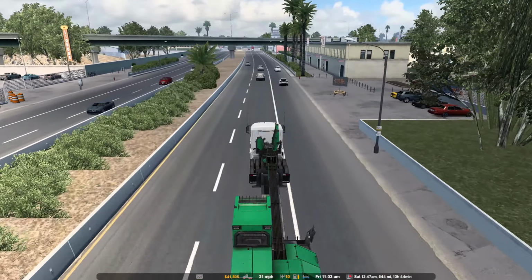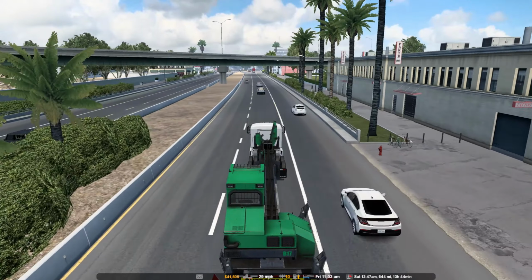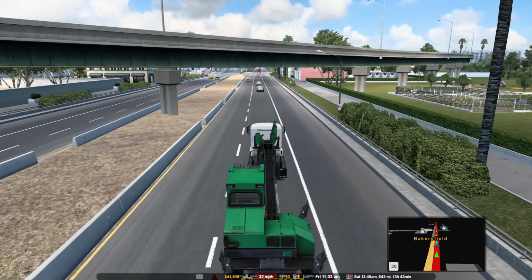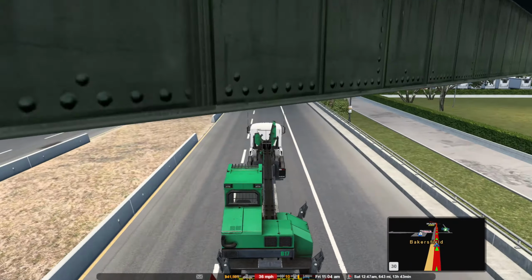Gotta be careful. Looks like the speed limit's only 30 miles an hour through here. I was supposed to go straight, right? That's the only thing with the GPS, it's illegal. I got the GPS on. I'm gonna clip this bridge. Yep.